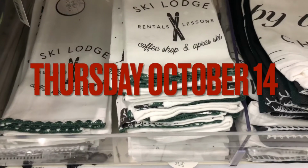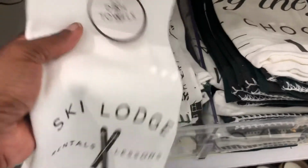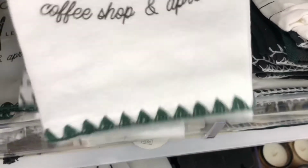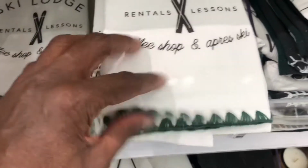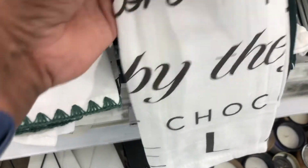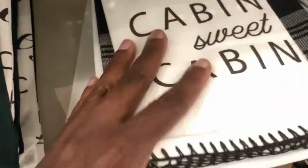I'm back in Target. It is a different day. They've added some more things. So today they have dish towels. And they seem to be going with this black and white lodge theme this year, y'all. So that's the ski lodge and the little cabin. And then this right here looks like a chocolate towel. By the words, I'm assuming that's chocolate something or other. And then over here, there's another cabin and then a black and white plaid.